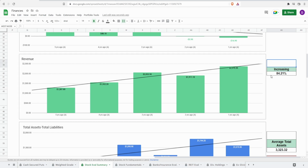Guys, I'm going to give this like a 95%. This is looking really, really solid. Consistent increase, pretty much. Again, ignore 2 years ago because of COVID. And as it stands, from what we see right now, it's looking very, very good.